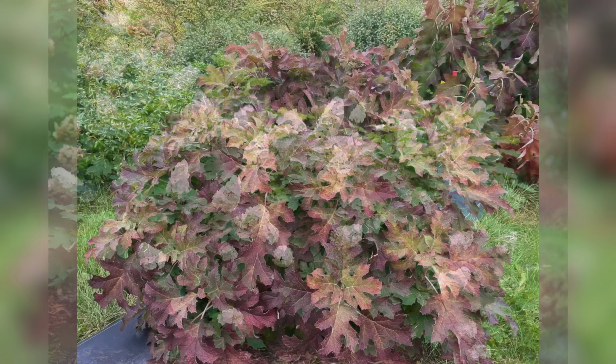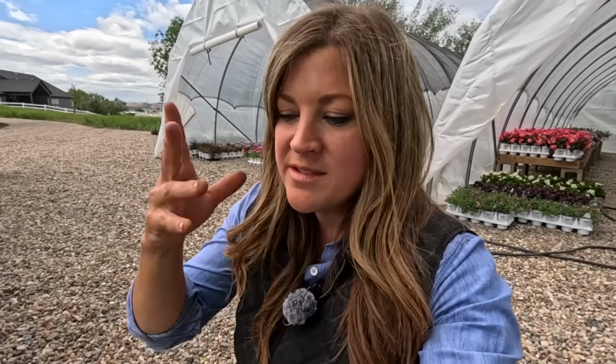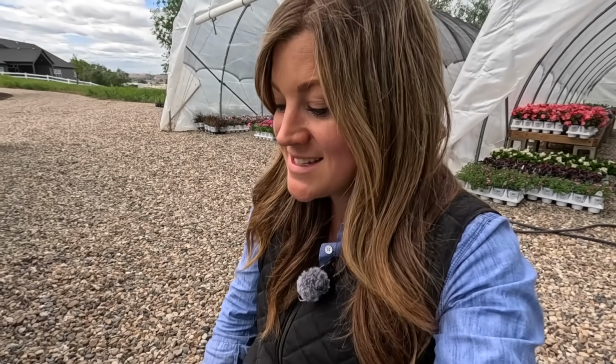Most of the time, we have to put oak leaf hydrangeas in a shaded or a more protected area. Not shade all day, but maybe some sun in the morning and protection from hot afternoon sun. But it does say this variety is very heat tolerant. So maybe, I don't know if that means sun tolerant as well. Maybe we can try it out and see what this one can take. Because oak leaf hydrangeas, if you don't have one in your garden, I highly recommend it. We've got some Gatsby Pinks that have performed beautifully in our garden, and I just love them.